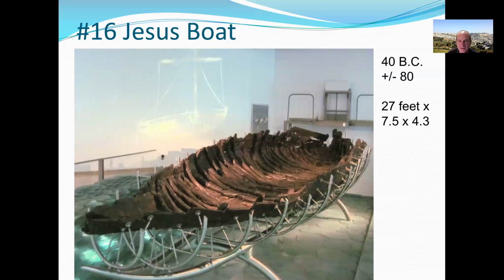They carbon dated it, and they found it in the time range 40 BC plus or minus 80 years. So maybe a little bit before or up to about the time of Jesus's ministry, implying that this would be the type of boat that Jesus and his disciples were in multiple times in the Gospels. Nothing to connect it with Jesus directly, except that its time frame is about right. The boat is 27 feet long by 7.5 feet wide and a depth of 4.3 feet. So it could hold a number of people.